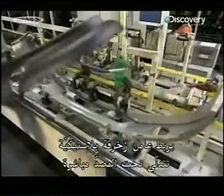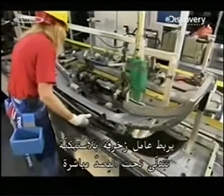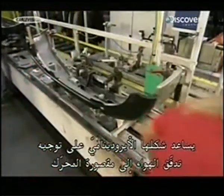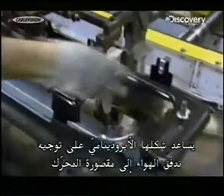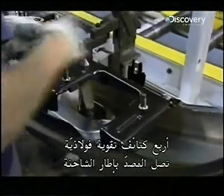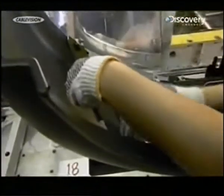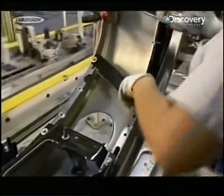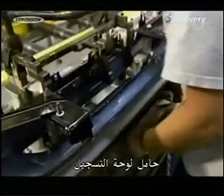A worker attaches a plastic trim that hangs down just below the bumper. Its aerodynamic shape helps direct airflow to the engine compartment. 4 steel reinforcing brackets attach the bumper to the truck's frame. Finally, the last components, the number plate holder and fog lamps.